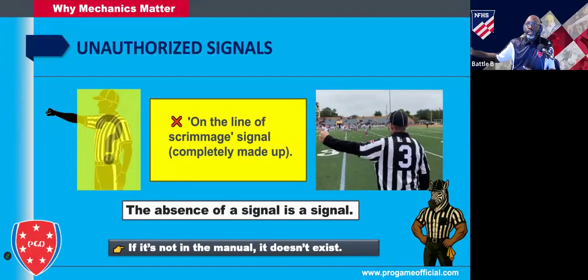If I'm punching back, saying that the player closest to me is off the line of scrimmage, and I don't punch back, that means I'm saying that the player nearest to me is on the line of scrimmage. So I don't need to create a new signal to communicate to my official on the other side of the wing that my player is on the line, because I do that by not punching back. If I'm not punching back, then guess what? He's on the line. If it's not in the manual, it doesn't exist. We don't make up signals. We don't do all that just to be making up these weird signals.